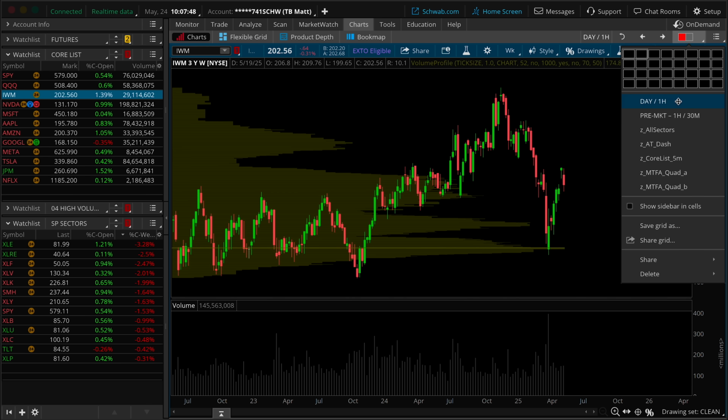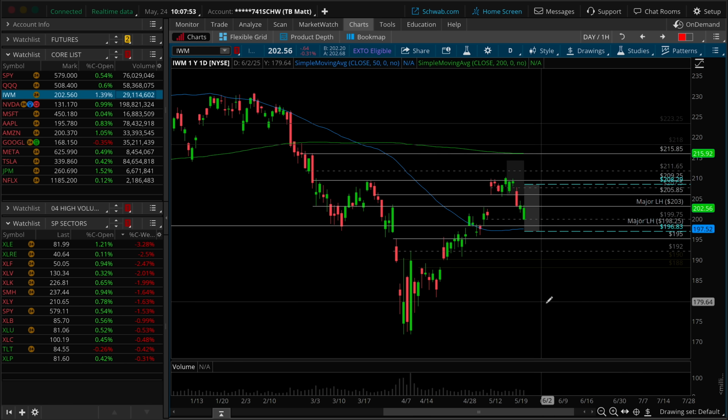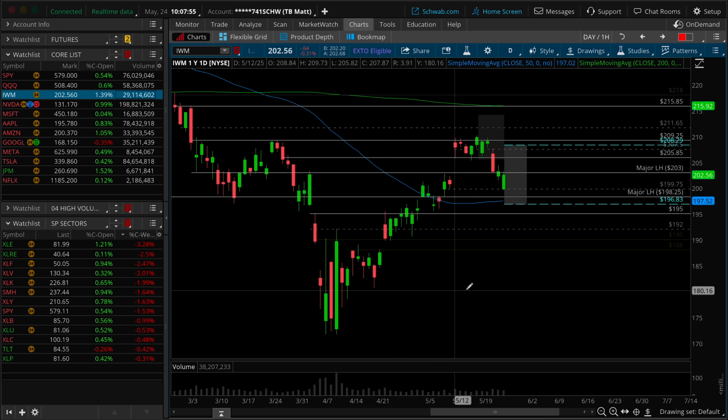So that's that. Let's move on down to the daily. I know for a fact I did not parse out the dailies on this IWM. Let's take a look at the weekly expected move first, and then we'll keep this thing moving along. Upper edge 208.29, equal or slightly lower high. If we're looking at the lower edge, it's at 196.83.